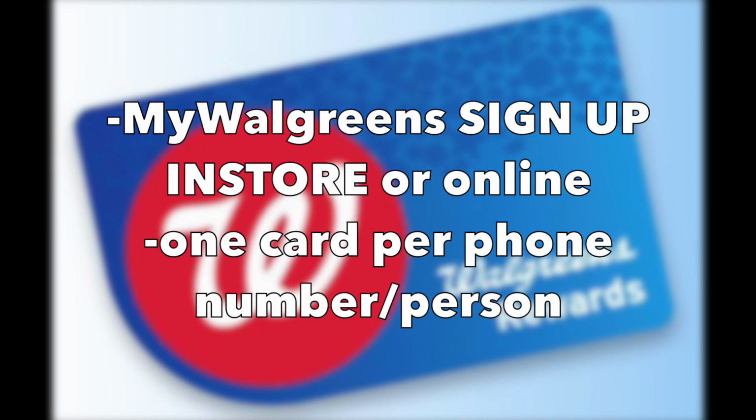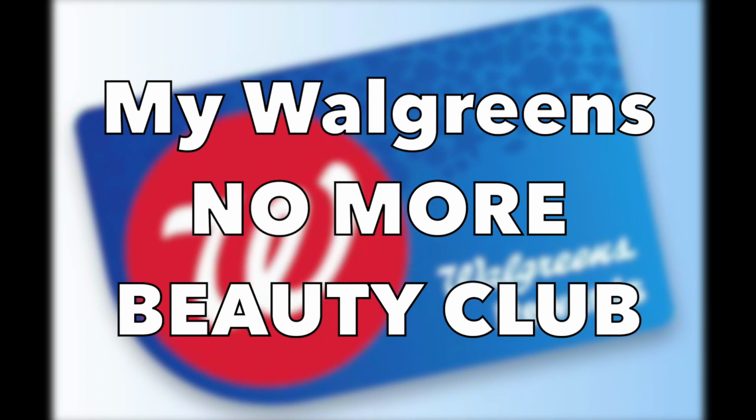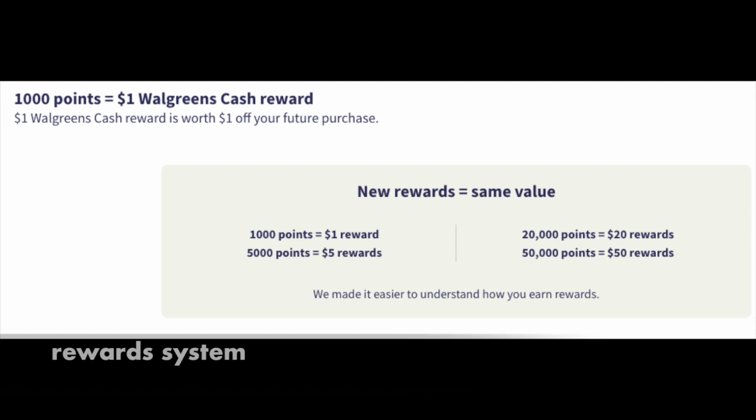So to sign up for their program, it's called My Walgreens. You can sign up either in store or online for the store card. You need the store card to play, not negotiable. And it is 1 card per phone number or person. Just to note that. And it's pretty easy to sign up at the store. You just have to provide your email, a little bit of personal information, etc. With the new program, it's very similar to the old Balance Rewards, but there is no more beauty club with My Walgreens. Please don't ask. This is a done deal. It changed last November of 2020. It's gone. Now back to My Walgreens.